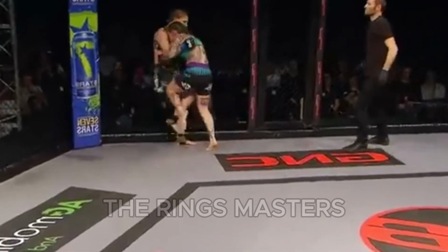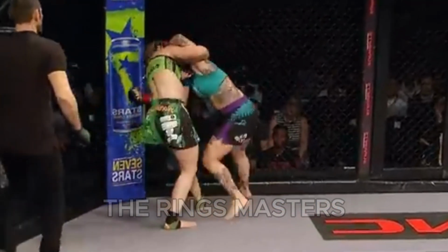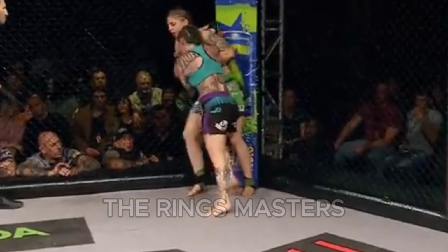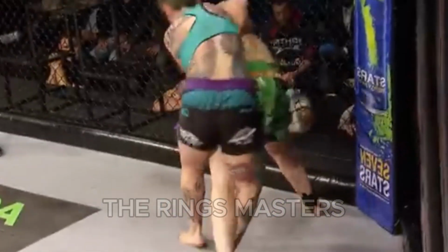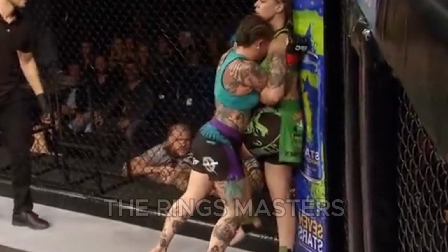Nicole Sadie up against the fence. She has to close this. She has to try and fight it. She has to drag her to the ground and possibly do some work here. That might be her best chance. Then a good hip throw by Shauna.